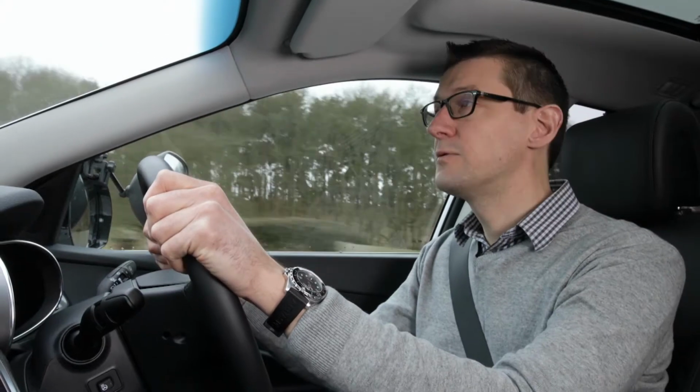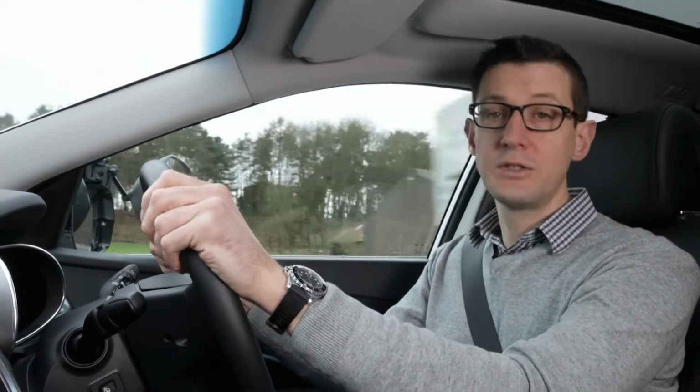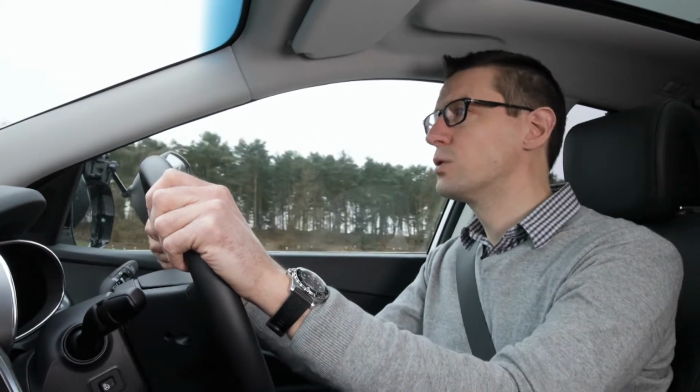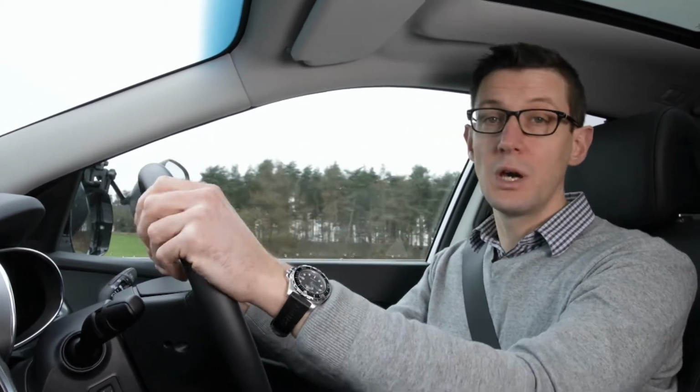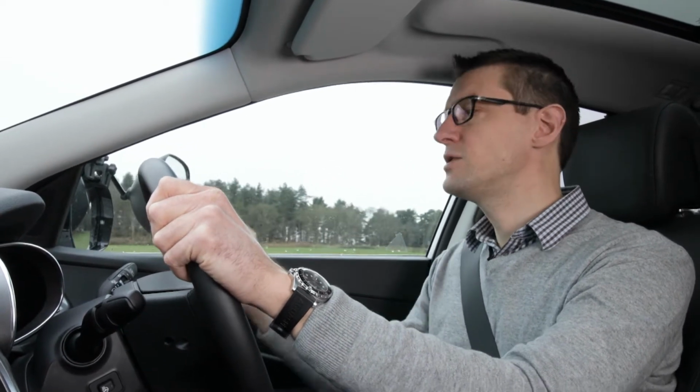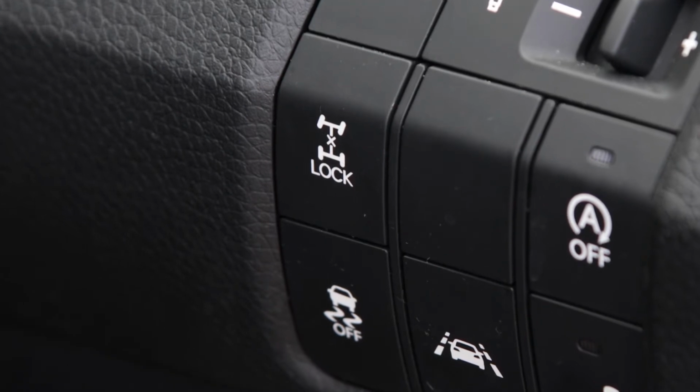Every Santa Fe is four-wheel drive. It's an on-demand system, so power only goes to all four wheels when the driven wheels begin to struggle for grip. If you want to lock the car in 4x4 mode, say when pulling away from a muddy pitch, there's a button you can press to the side of the dash.